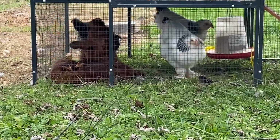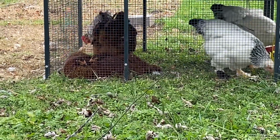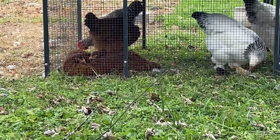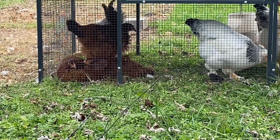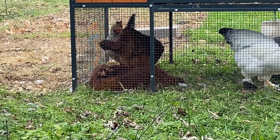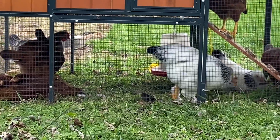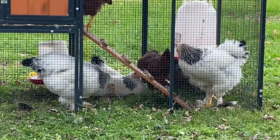But then you see, guys, this is what I mean. They just got real close to each other to stay warm. It's not really cold, but this is what they do. And I'm pretty sure this is what they do at night. When it gets cold, down in the 30s, they do this to stay nice and warm.